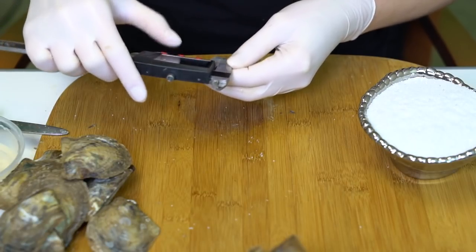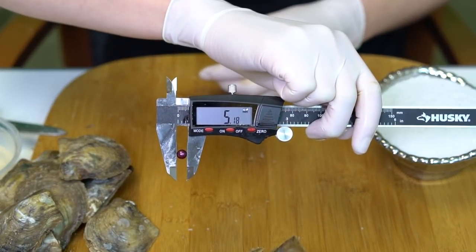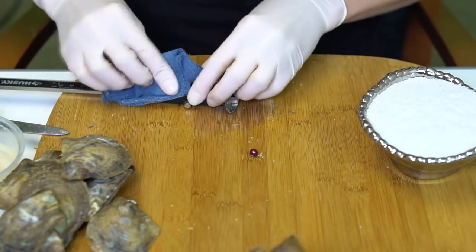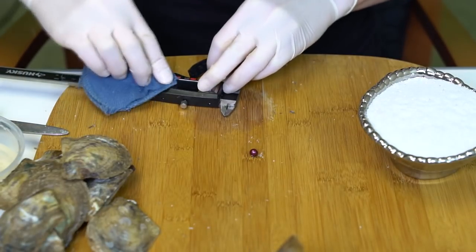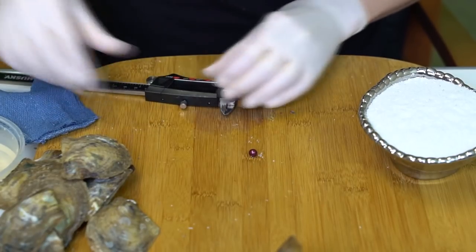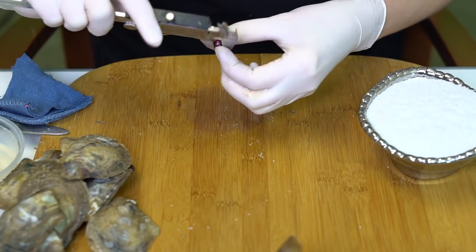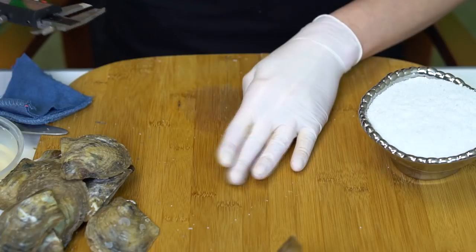Oh, this caliper is not doing what it's supposed to do. Let's see here. I think sometimes water gets into the battery compartment here, and it's not so happy. All right, I'm going to have to switch to the other one. I will be right back.